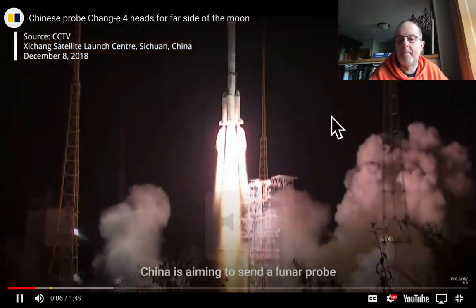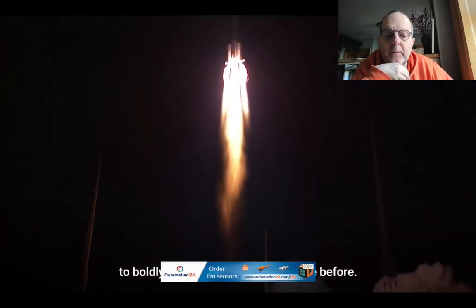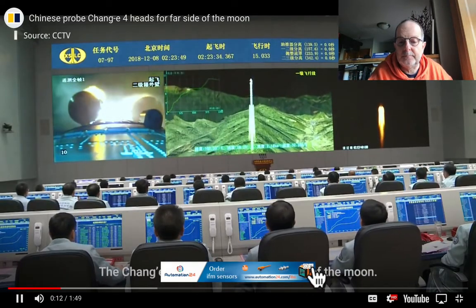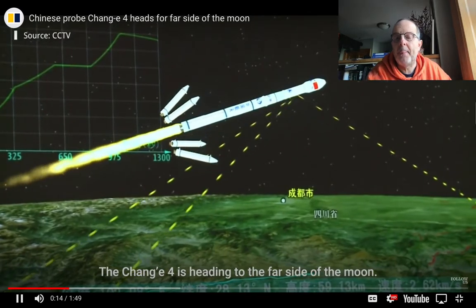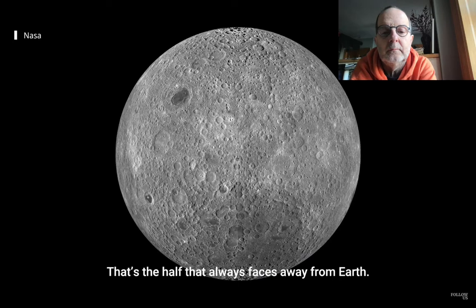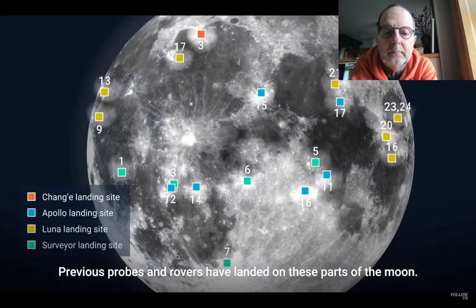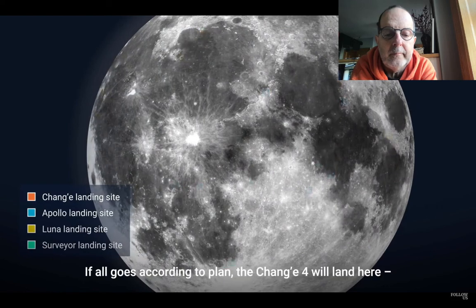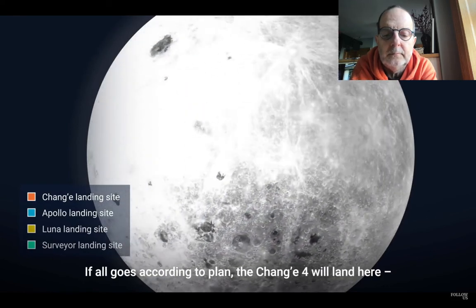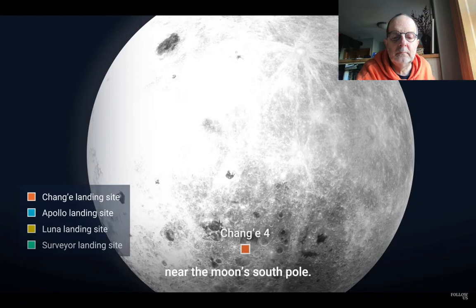China is aiming to send a lunar probe to boldly go where no probe has gone before. And they have done it. The Chang'e 4 is heading to the far side of the moon. That's the half that always faces away from Earth. Previous probes and rovers have landed on these parts of the moon. If all goes according to plan, the Chang'e 4 will land here, the massive 2,500-kilometer Von Karman crater, near the moon's south pole.